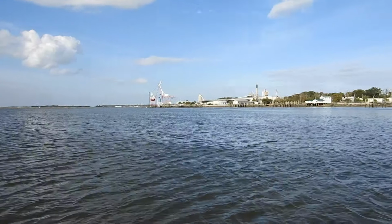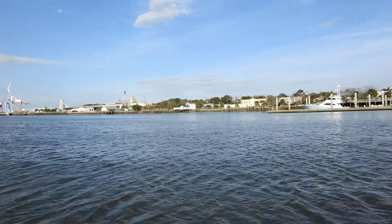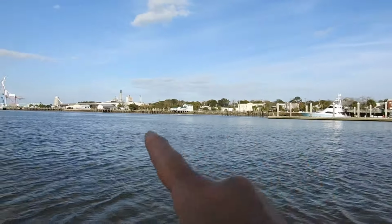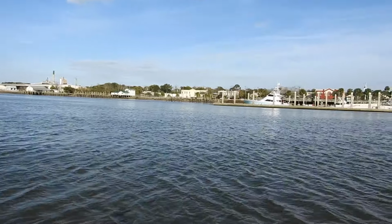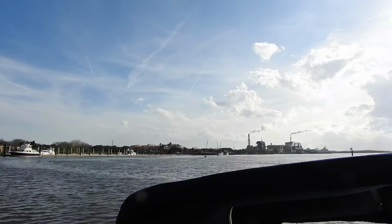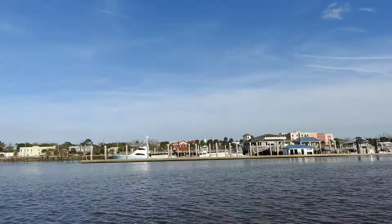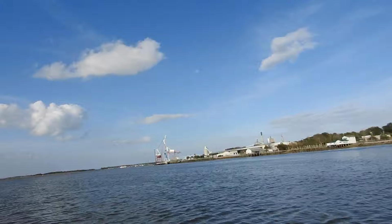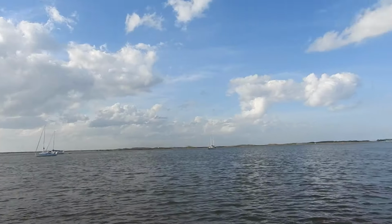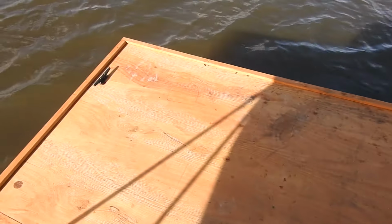I just untied the rope. We've just been coasting in the wind, the current. I think it's mostly the wind. Might go up in there and try a little fishing, and then head back in. Gotta go back that way to get back to the boat ramp. Boat ramp's right up in there. But a nice fishing deck up here. Very nice.